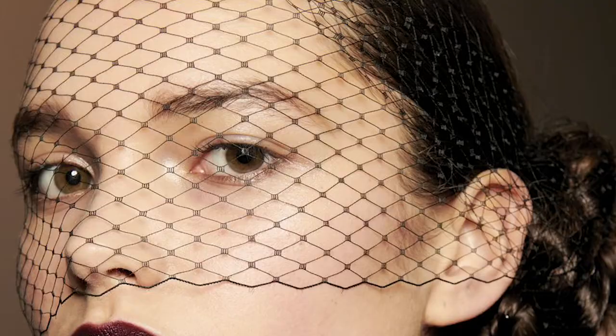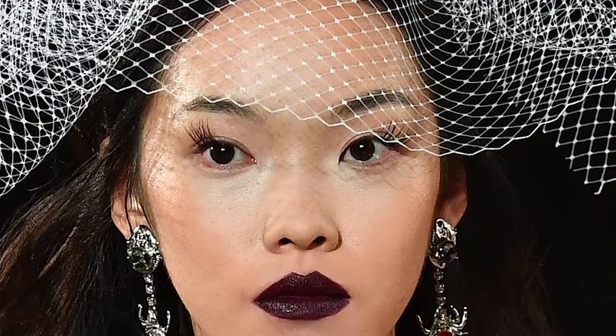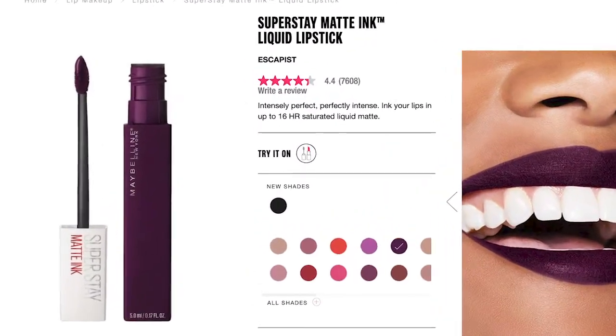Another trend that I absolutely love, and you probably will not need to go and buy any new products in order to create this look, and it is the gothic glam trend, specifically around the lip area. Now, this was also all over the runways. You can do it matte, you can do a gradient, you can do it glossy, however you want to wear it. To keep it fungal acne safe, I highly recommend using the Maybelline Matte Ink Liquid Lipsticks.